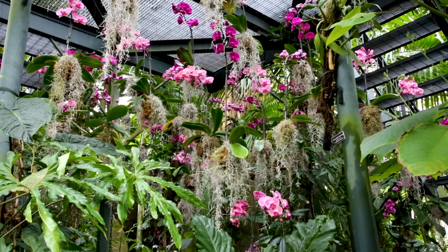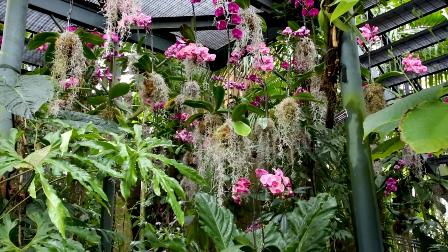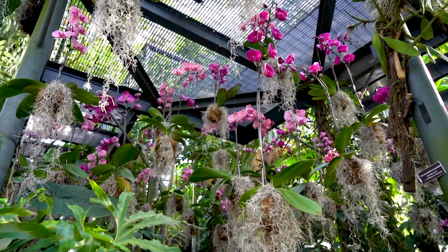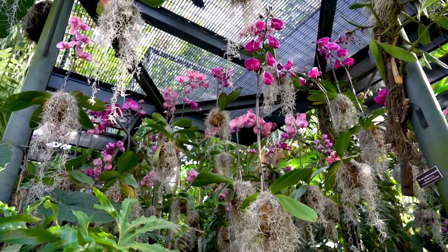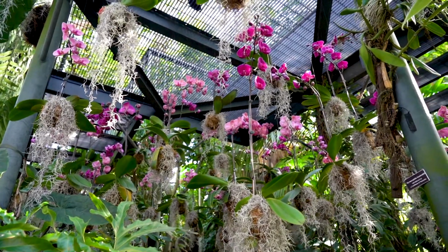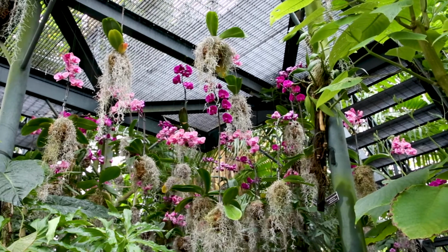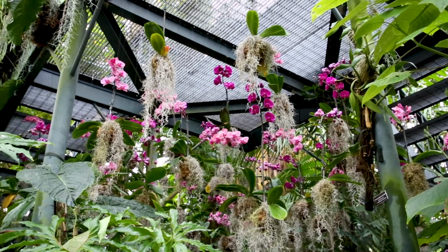Behind me and above me is a group of kokedama, a style of horticulture that was developed in Japan, in which the roots of the orchid are wrapped in moss and then suspended to create this beautiful constellation of flowers hanging from the skywalk. These focal points help lead our visitors through the conservatory to experience not only the plants that exist in our botanical collections, but the beautiful orchids themselves.